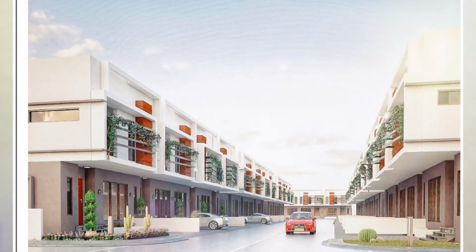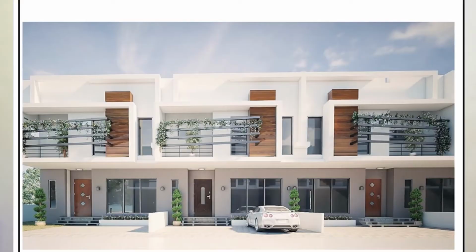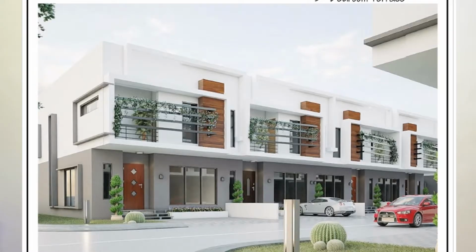We can have terrace bungalows and we can have terrace duplexes. Now, you know the meaning of bungalow, right? So bungalows line up in a row from 3, 4, 5, 6 upward. They are terrace bungalows. We can have them as a duplex also, which is more common in this part of the world. We have terrace duplexes. Looking at these pictures, you will understand better.